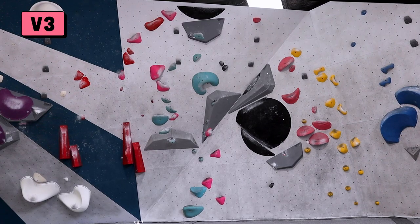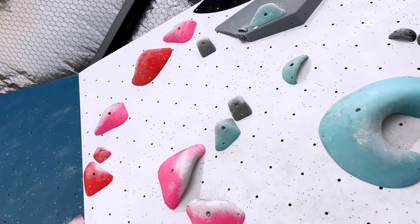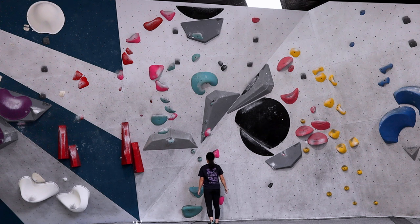This V3 climb felt really hard. I would say that it was on par with some of the V4 climbs I worked on this week, which may have been due to height, but I think I underestimated how much it would take to break through the second half of this climb.